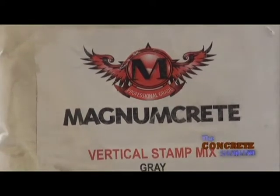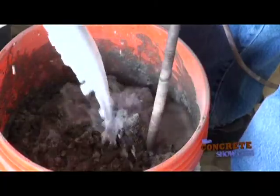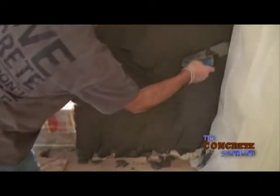The next step that I'm going to do is I'm going to take the vertical decorative concrete and I'm going to apply it with my hand onto the lath. The next step is trowel smooth.